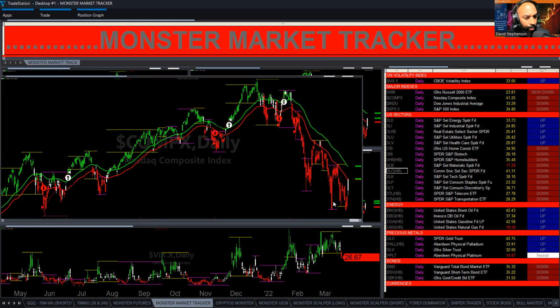They keep holding support. They held support here. What we would like to see is a continuation, okay? Kind of like here to the downside.